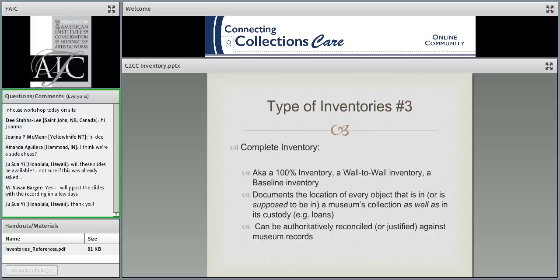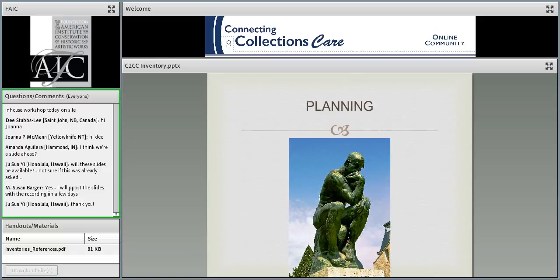The benefit of a complete inventory is that it can be authoritatively reconciled or justified against the museum's records, identifying, number one, records for which no object was located, and number two, objects for which there is no documentation. I'll talk about reconciling the inventory later. I'm going to be concentrating on the hows of undertaking a complete inventory, as these same principles apply to partial and spot inventories as well.